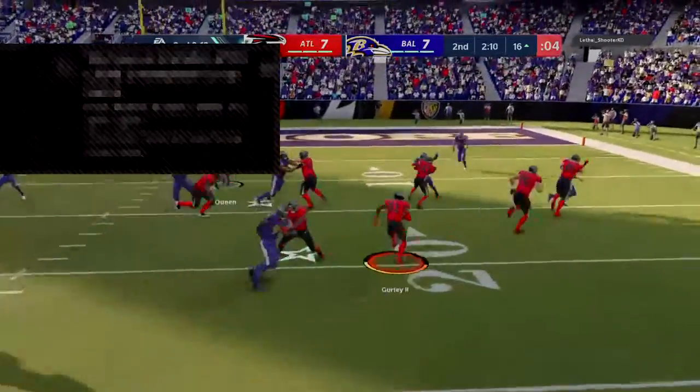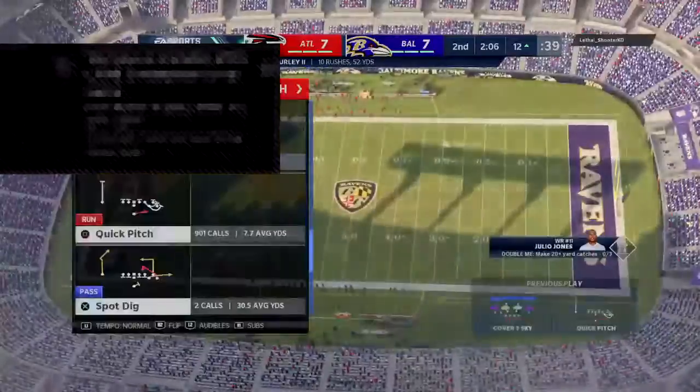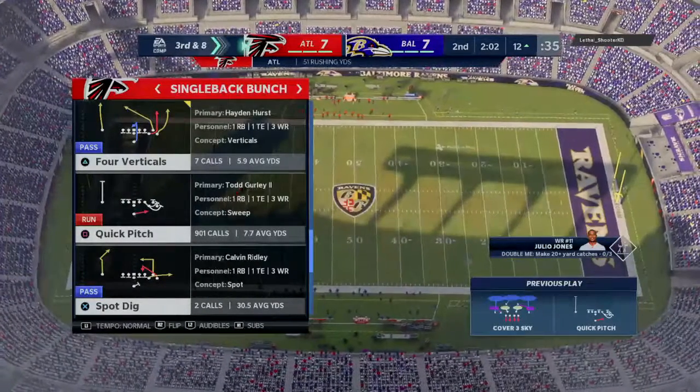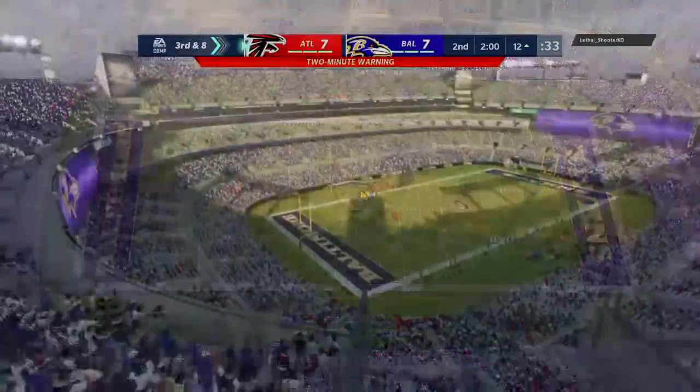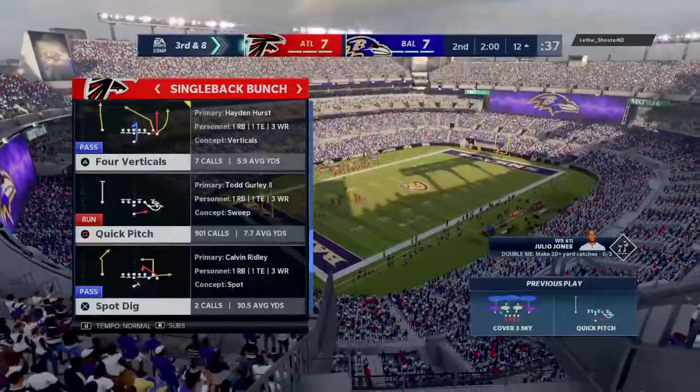Here comes carry number 10 for Gurley. And he'll get 4 there, down to about the 12-yard line. Jordan Richards there on the stop. It's a gain of 4. We've hit the 2-minute mark of the first half. All knotted up at 7.